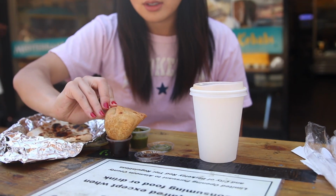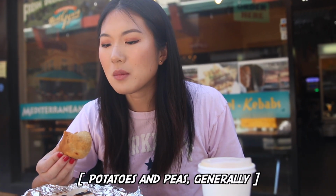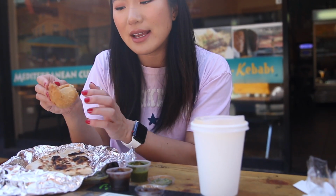And then bite. Okay. Oh, interesting. What is the filling? It's potatoes and peas generally. This is good. Yeah. Ooh, I like it. I like the flakiness. Ooh, very refreshing. There's like some cilantro in there.